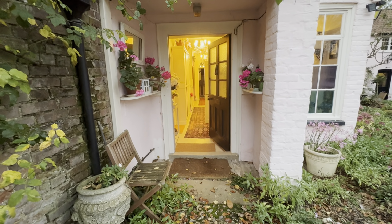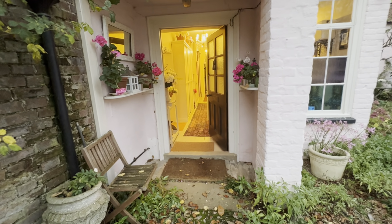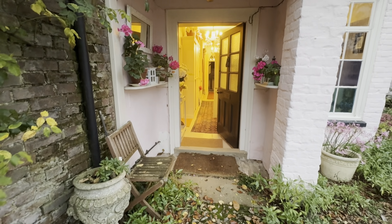It's about the middle of November, and I thought you might like to come on a little house tour just to see what's changed. So the house is still looking very autumnal. We haven't really gone into full-on winter yet. There's still leaves on the trees, although they're falling rapidly.